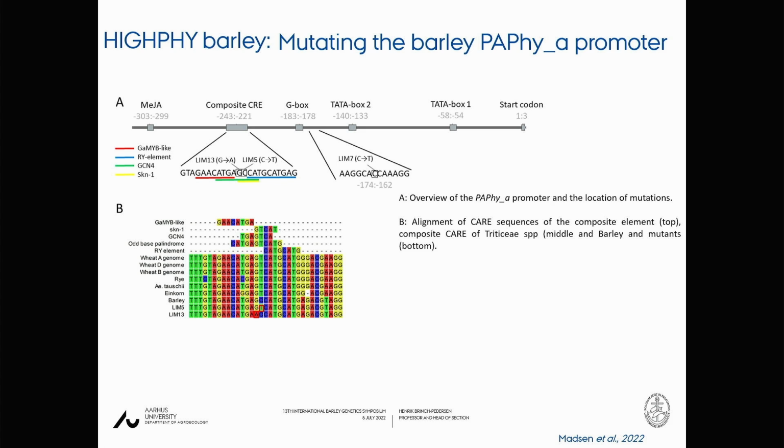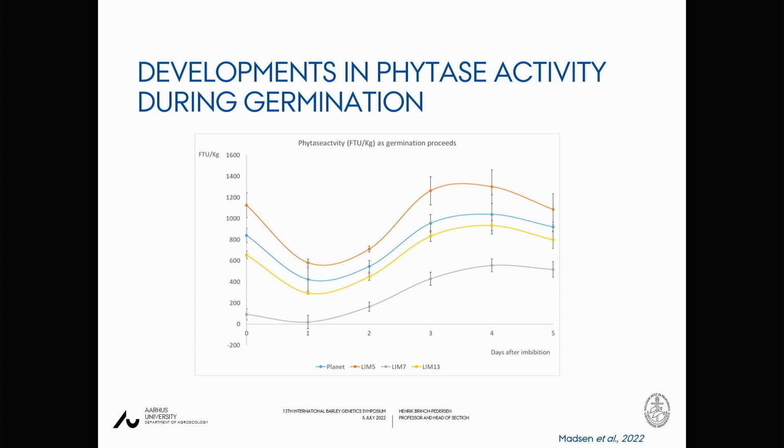It's just to demonstrate here that it's a very delicate balance. So we have 3 mutations called LIM 5, 7, and 13, sorry. And you see here a progression of phytase activity, days after germination. If we just take day 0, this was done in planta. Then we have an activity in wild type, and a specific mutation in LIM 5, so you can see it has an increased activity. It's not exactly the level that we expected, but it certainly confirms that this region is very important for this. But you also see in this one here, it's super delicate. If you just go upstream a few bases and make a single mutation here, then you have no activity at all. So it's a super delicate balance, but it confirms that this particular region is super important for expression.